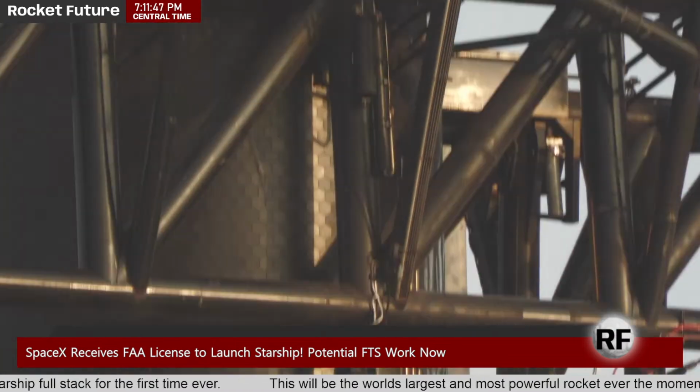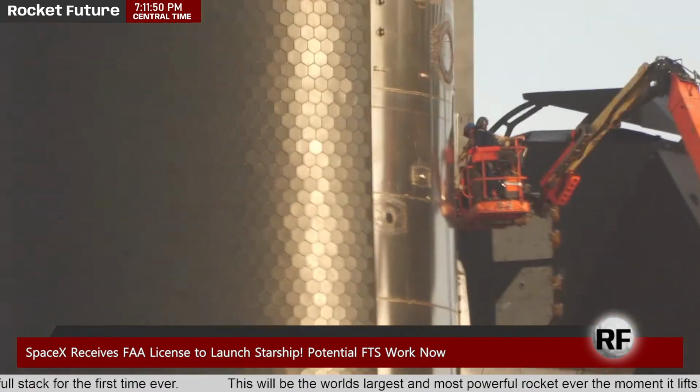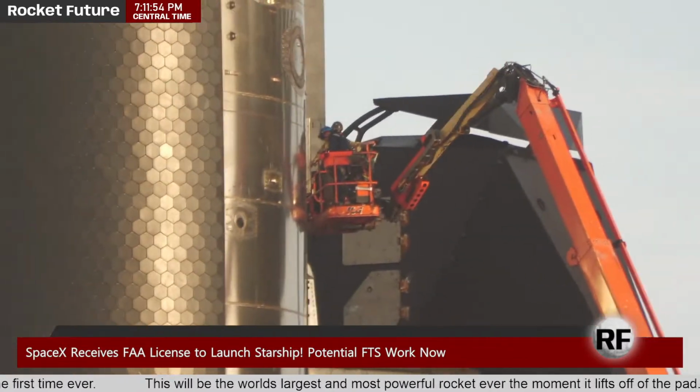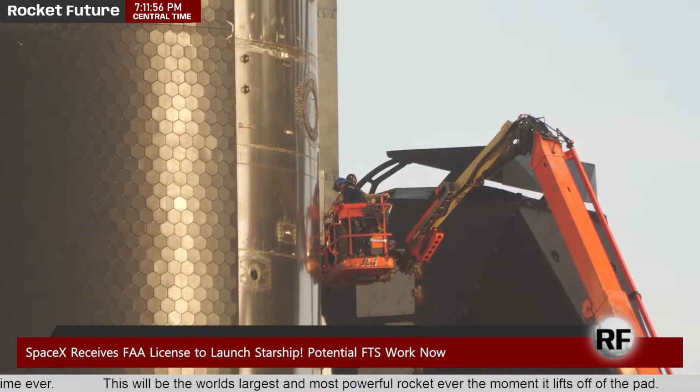Let's pan back down to the ship. Again, both parts of the vehicle getting their FTS installed.